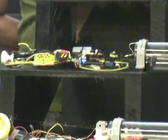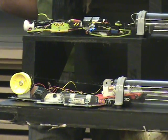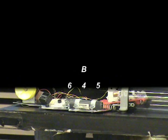Round's over. So again, device 1 entered, devices 2 and 3 started, and the order is device 1 first, then 3 seconds, and 2/3.